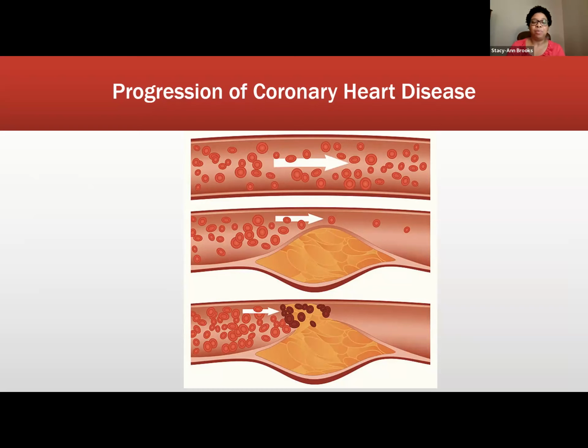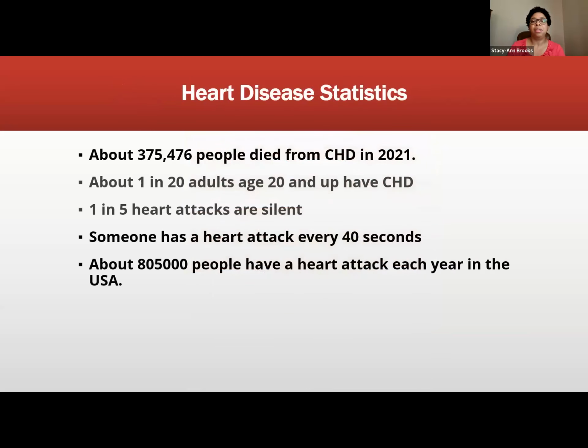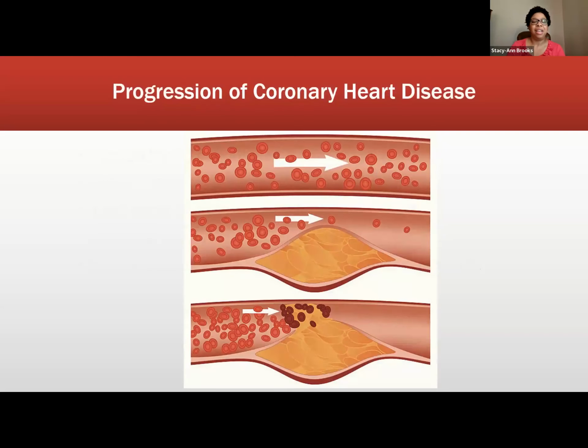And then finally, it's totally blocked because nothing was done to correct that from happening. I'm sorry, I need to go back. And here we have a blood clot forming, and that's how you end up having a heart attack because of course, as you see on this side, there's no blood passing through, no oxygen going to the heart. And so you have a heart attack in this instant.